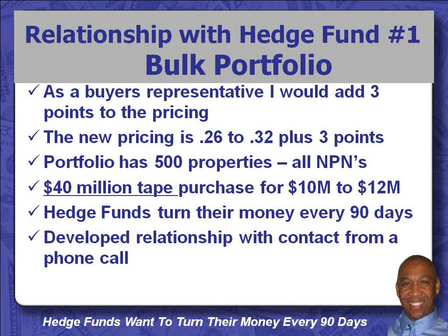A lot of people are discouraged about dealing with portfolios because they feel there are too many joker brokers or too many people in the chain. But for me, I think that's how you learn this process, by talking to different people and trying to close a package. But anytime you can quick flip a $40 million package and get 3 points on it, let me tell you, that's some pretty good money.